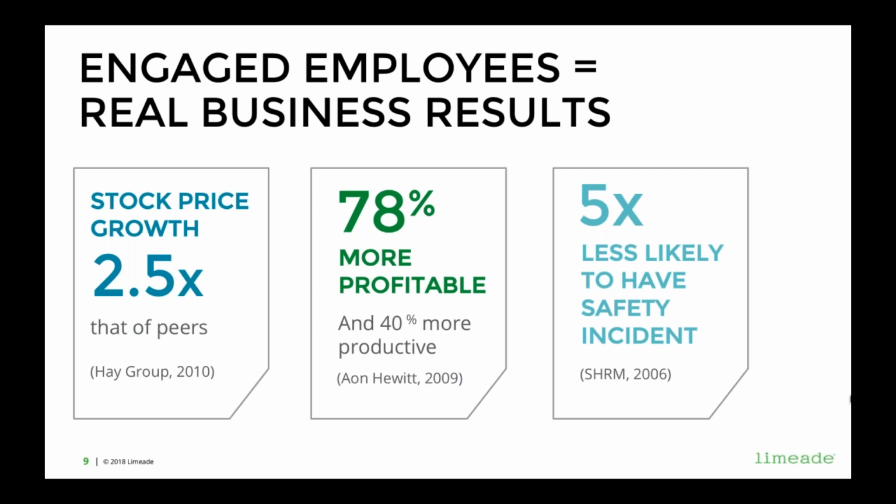So we know that when you have an engaged workforce, you're more likely to have things like higher stock price growth. You tend to be more profitable, more productive, and employees are less likely to have a safety incident when they're engaged. We also know that things like patient satisfaction and quality of care have been proven through research to be better when you have engaged employees. Customer satisfaction and customer loyalty have been studied. Retention, your employees stay longer in your organization when they're engaged. So there have been so many different studies to really connect this concept of employee engagement with business results.